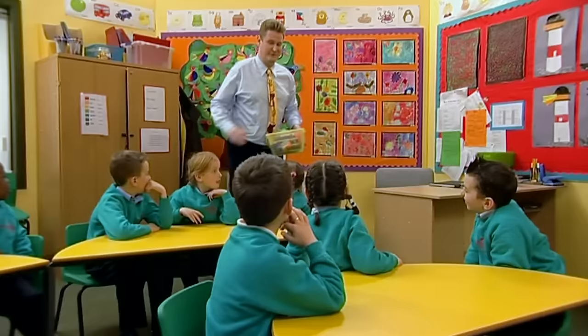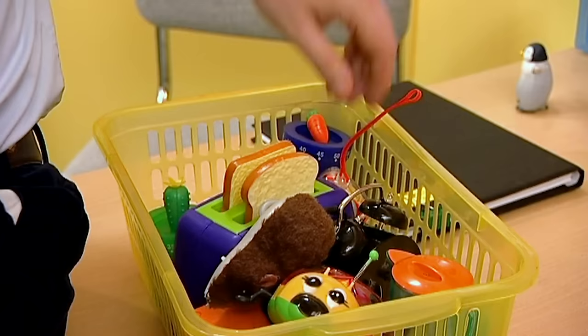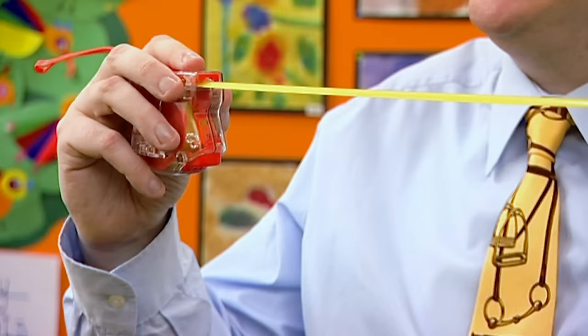But first, I want you to think about all the different things that have springs in them to help make them work. This tape measure has a spring in it, and it rolls out, and then you can measure something, and then it goes back in.